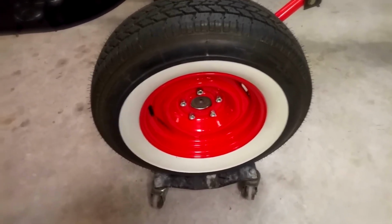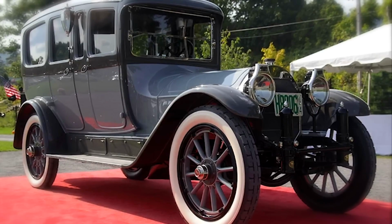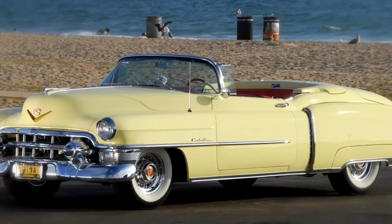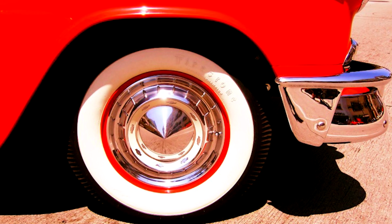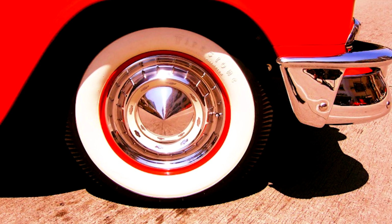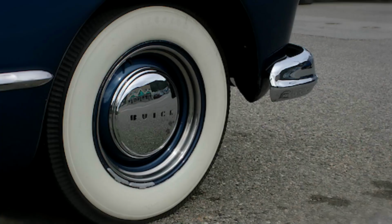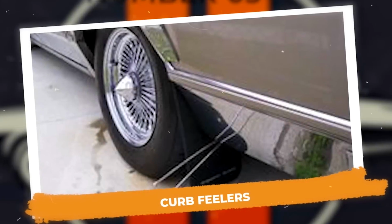These tires were especially fashionable on luxury cars, symbolizing wealth and sophistication. Despite their popularity, whitewall tires were difficult to keep clean, and by the mid-1980s they fell out of favor as automotive design trends shifted towards sleek, modern aesthetics. Black tires, which were easier to maintain and matched the evolving car designs, eventually became the standard, leading to the decline of whitewalls. Curb feelers.